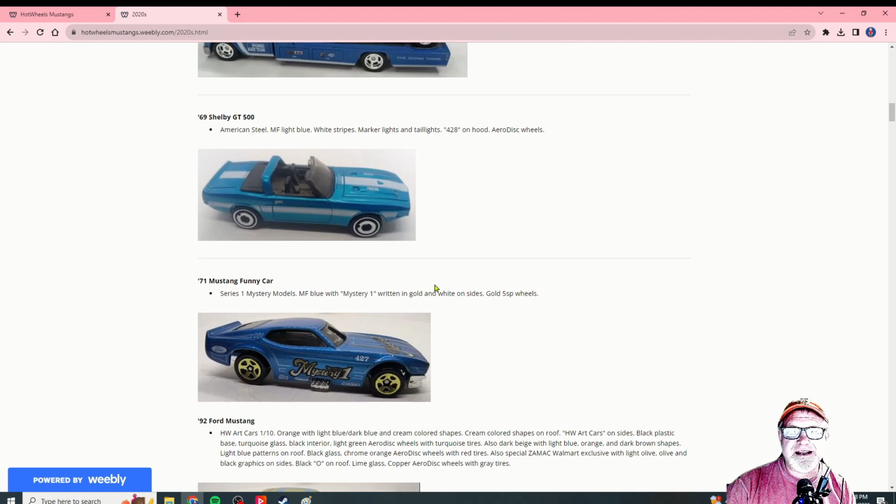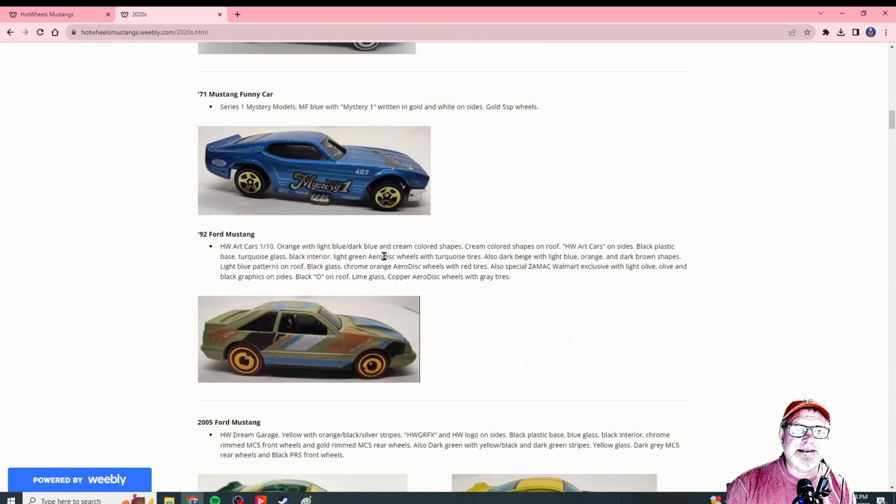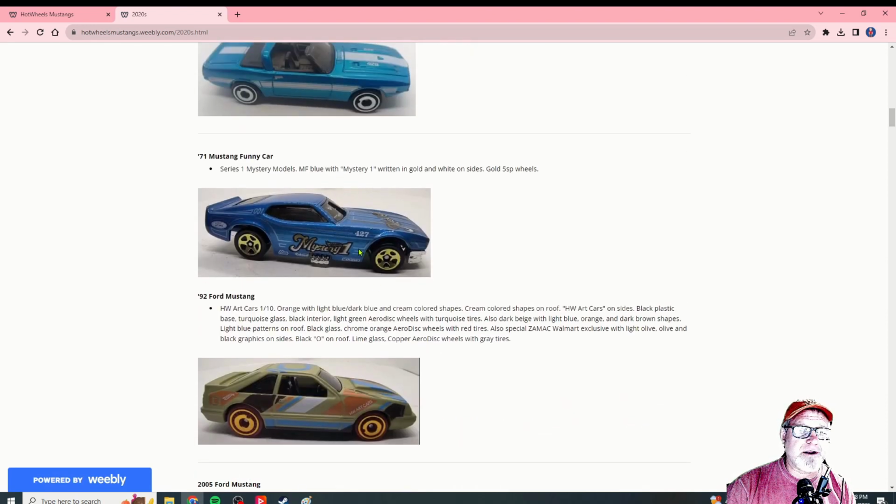69 Shelby GT500 from the American Steel series, 428 on the hood, and those same Aerodisc wheels that we saw previously. 71 Mustang Funny Car in the Series 1 mystery model, which means you had to buy it and then tear open the package and like, oh, guess what? It's a Mustang. So I skipped that by just finding it online. I'm not going to buy 10 of those just to hope to get the right one. And it's a heavy duty car as well.